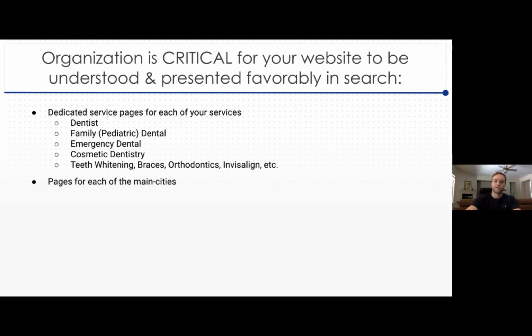So if you can get customers coming to you from those different places, you want to have a page for each of those, because if somebody in Los Angeles Googles dentist in Glendale, what do you think is going to come up? A dentist located in Burbank that services Glendale with no Glendale page, or a dentist located in Burbank that services Glendale with a Glendale page, right? So Google is just trying to show their customers the most relevant things.